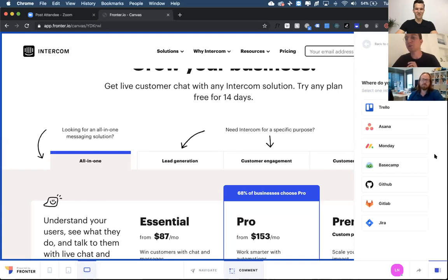You can export your comment to Trello as a task within a team, within a board, within a list. You can export your comments as a task on Asana or on Monday, or as a to-do on Basecamp. So this covers almost 90% of the project management tools that people are using. Most people are using either Trello, Asana, Monday, or Basecamp, and they don't have to change the way they are managing their tasks and their projects.